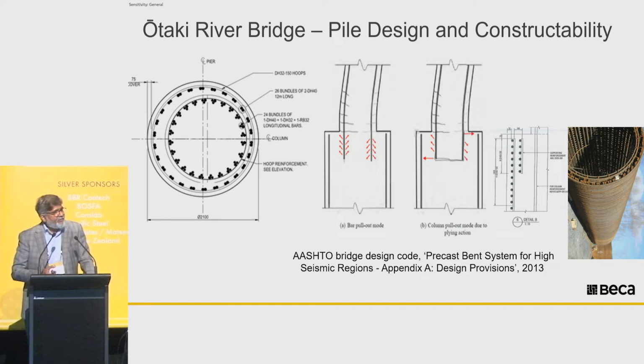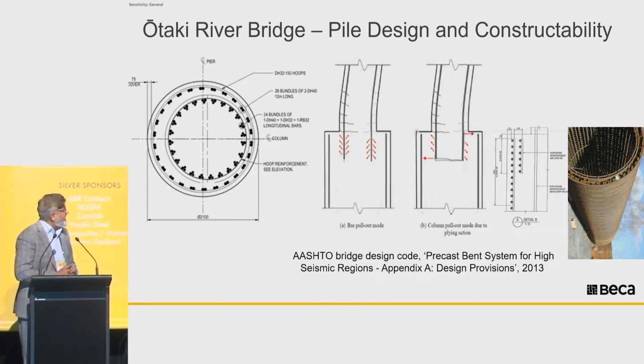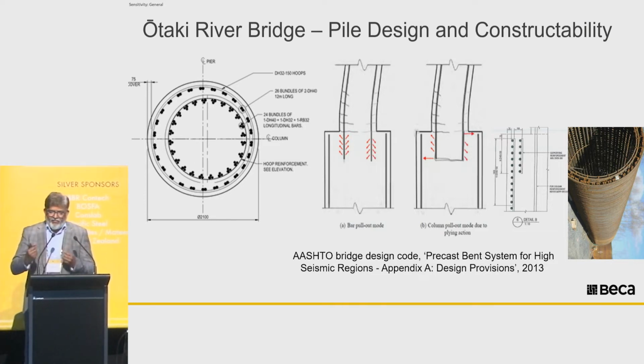The other issue is that because we're using a smaller pile supporting a large column, there is no such guidance in the New Zealand standard. But we came to know that Michigan State University has done some research and testing, and they found there is a failure because of pull-out action. The bars or the column can be pulled out of the pile if the pile is not properly confined. So they provided some guidance for confinement reinforcement, and we adopted that.